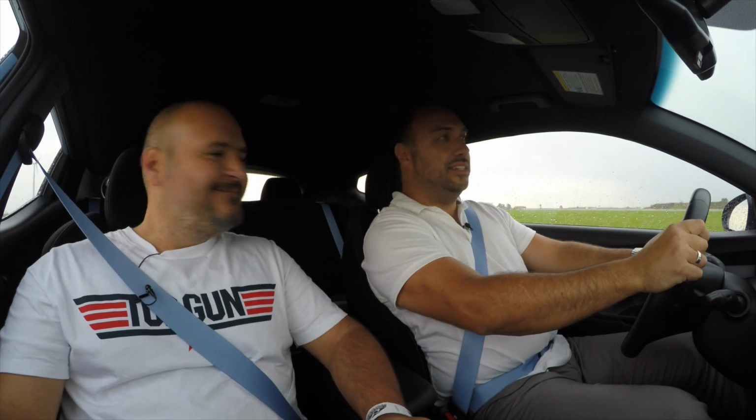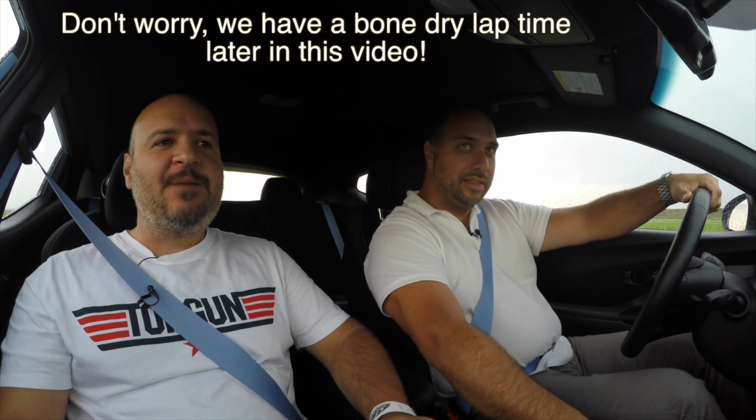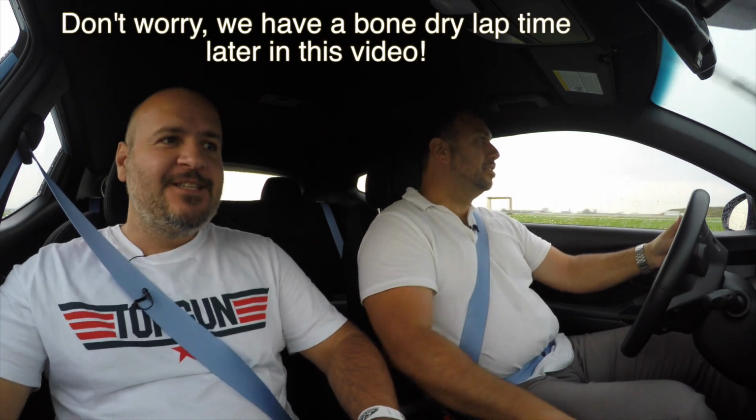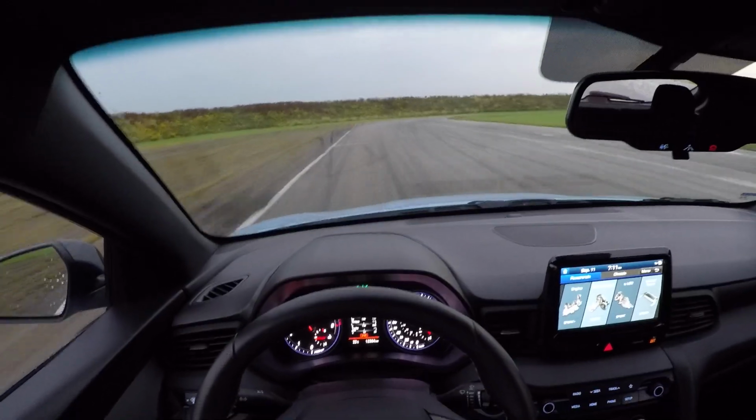And it's a lot of fun. And as you can see, we're on the track, but it's freaking raining. So it's gonna be a slow lap, but nevertheless, we're on the track, so we get to see how this baby handles.